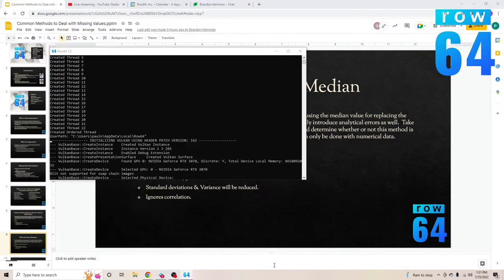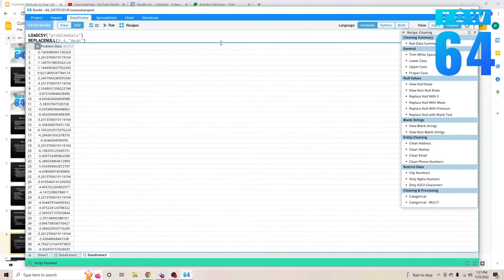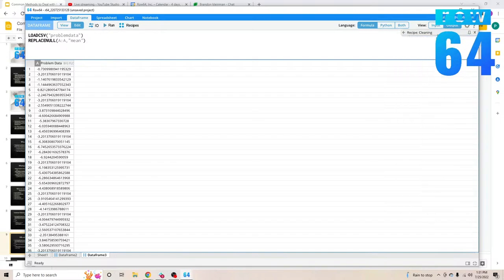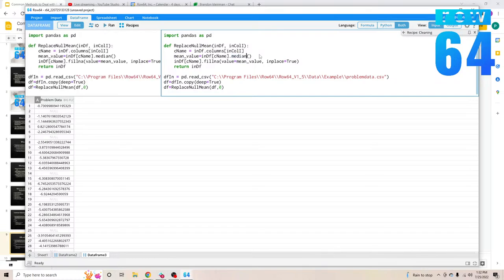And Row64 can help with that because it has data science recipes inside it. You can replace things with the mean and the median. I'm showing an example right now. I just replaced, on this problem data set where we have nulls, the nulls with the mean. This is what I'm talking about, how I think this is such an easy tool to use. If I'm not familiar with Python and I just want to replace with mean, and I want to learn more about Python, I can quickly change this to the median by just changing the method here to median.